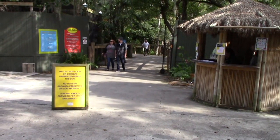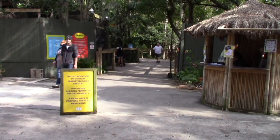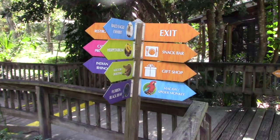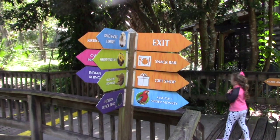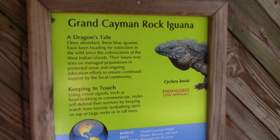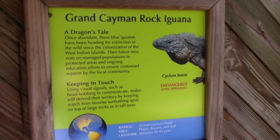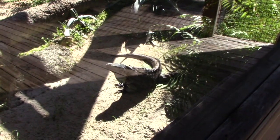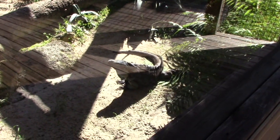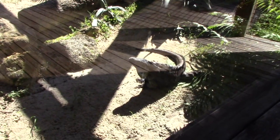So right past the insect zoo is the actual entrance to the Central Florida Zoo and Botanical Gardens. Signs all over the zoo point you in the direction of the different animal exhibits. All right, first up, we've got a Grand Cayman rock iguana down here. Now, I apologize for the reflection. It's just the way the sun is shining. It's a good size iguana.